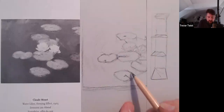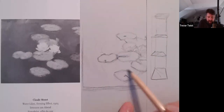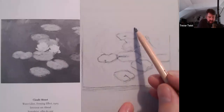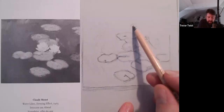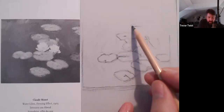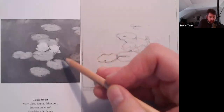And that holds true for the lily pads. So this lily pad down here, we're seeing a lot of the top. The height width ratio is different. The lily pad that's in the back, this one that we're going to sketch right now, it's almost like he made it so wide because he made it too tall, meaning the height width ratio changes the further back they go because of our orientation. So this lily pad now is going to be way wider than it is tall.